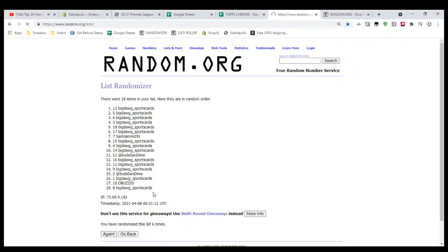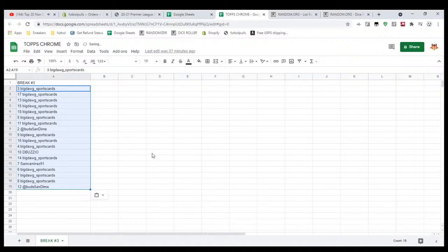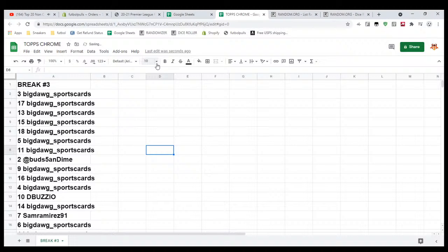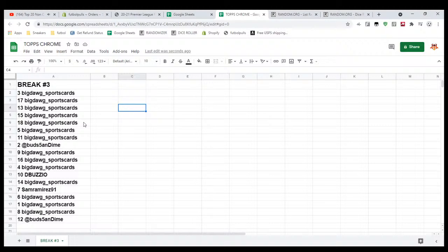All right. So this is the order in which we're going to open up the packs. Like I said, nobody has to be in here for the live. It just would make it easier for them to watch it. But let me go ahead and make this larger. A little too big, I think. All right, perfect. All right, so from 1, 2, 3, 4, 5, 6, and 7 is Big Dog. Pack 8 is Buds. Pack 9, 10, 11 is Big Dog. 12 is DiBuzio, and then 13 is Big Dog, 14 is Sam Ramirez, 15, 16, 17 is Big Dog, and at 18 is Buds.